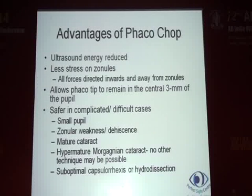So what are the advantages of phaco chop? Because we are doing a manual technique here, we are not sculpting, so less ultrasound energy is used. There is less stress on the zonules, because if the zonules are weak and the phaco probe is moving forward, it will cause stress in the zonules. And when you are chopping, all forces are directed inwards and away from the zonules. The phaco tip always remains in the central 3 to 4 millimeter of the pupil, and therefore that is a safe zone. As we all know, it is the safest zone to work in.